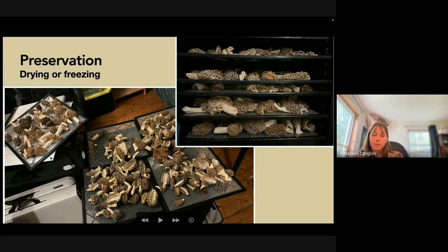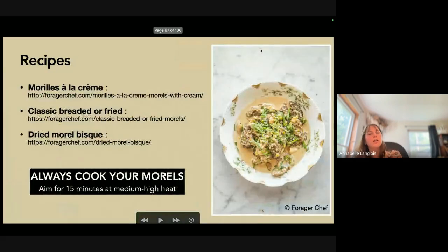Some people dust them in flour and then freeze them fresh, or they freeze them just straight fresh, and that is also another good way to do it.